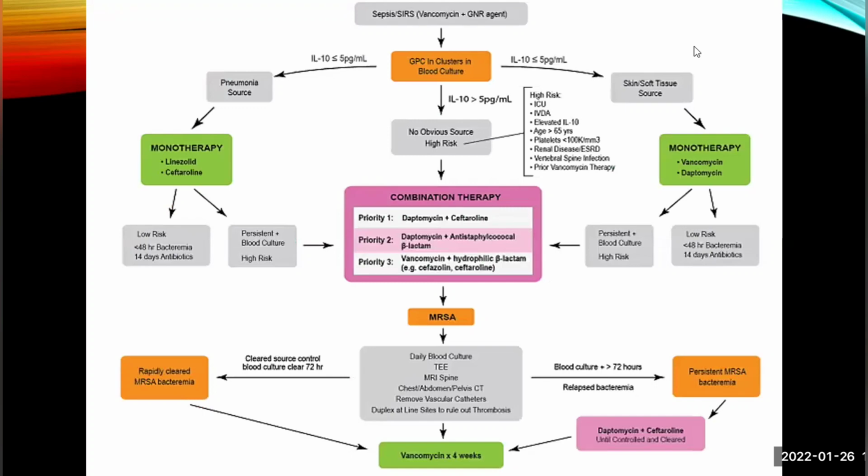In this, for patients having sepsis and growing GPC, they are advised to monitor the IL-10 level. If the source is skin and soft tissue infection or pneumonia, monotherapy can be used. If there is no obvious source or if the patient is high risk, then they recommend combination therapy, the combination I mentioned before, daptomycin plus ceftaroline or daptomycin plus anti-staphylococcal beta-lactam. Again, this is a topic for another session, so I will consider it for later.